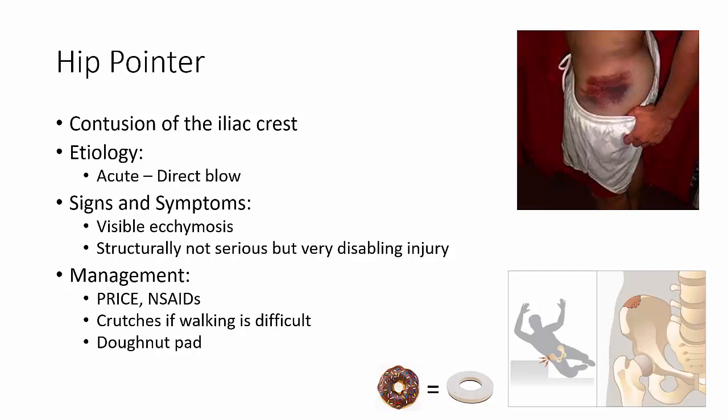Management for a hip pointer will include rest, PRICE, and NSAIDs. Crutches may be used if walking is painful or difficult. The area should also be protected to avoid further injury. A donut pad may be very effective in helping to protect hip pointers from further injury.